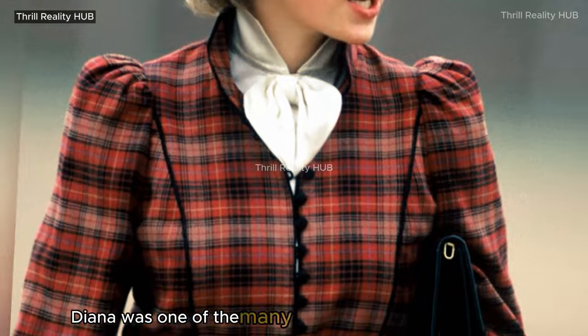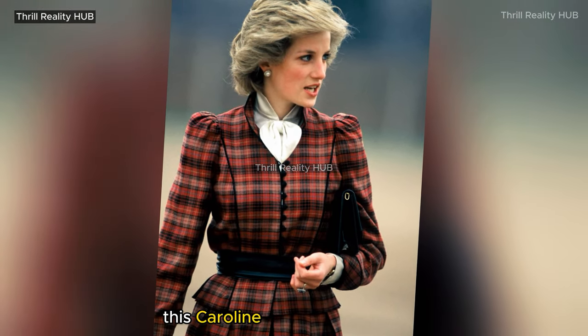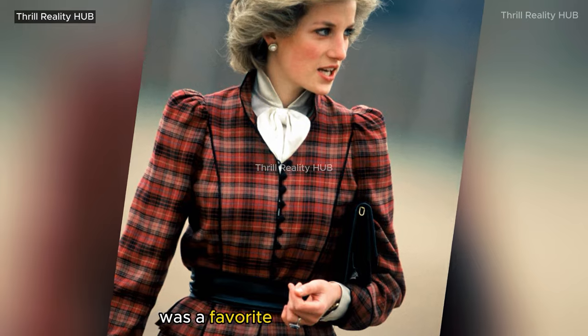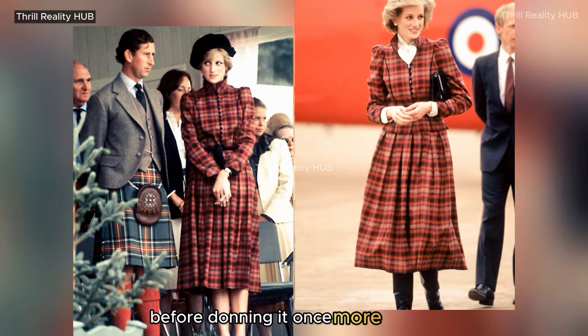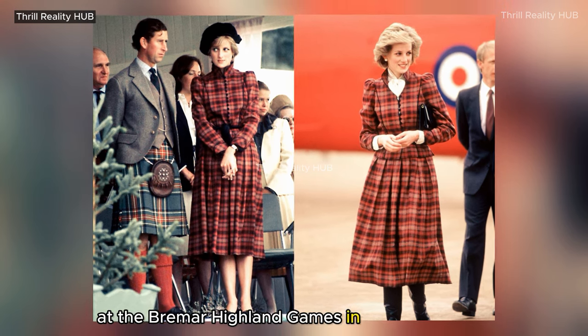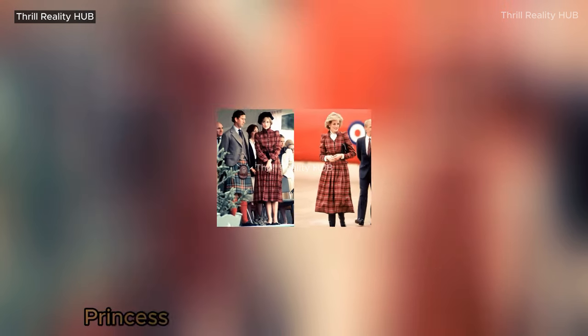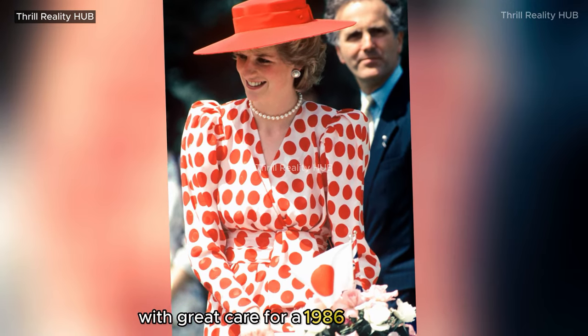Diana was one of the many members of the royal family that adore their plaid. This Caroline Charles tartan outfit was a favorite of the late princess. She altered the neckline before donning it once more in 1985, after wearing it at the Braemar Highland Games in Scotland in 1981.